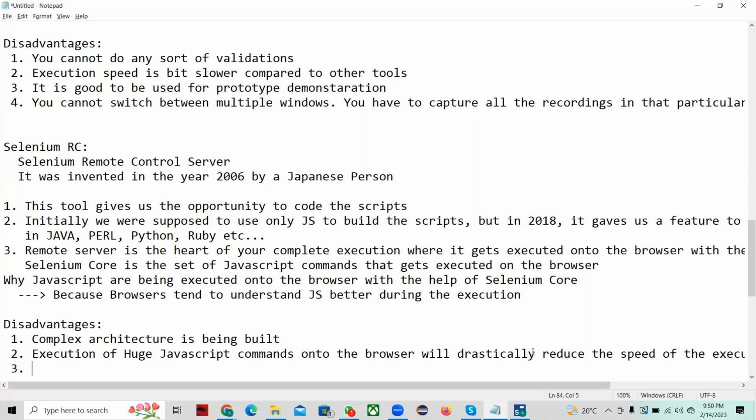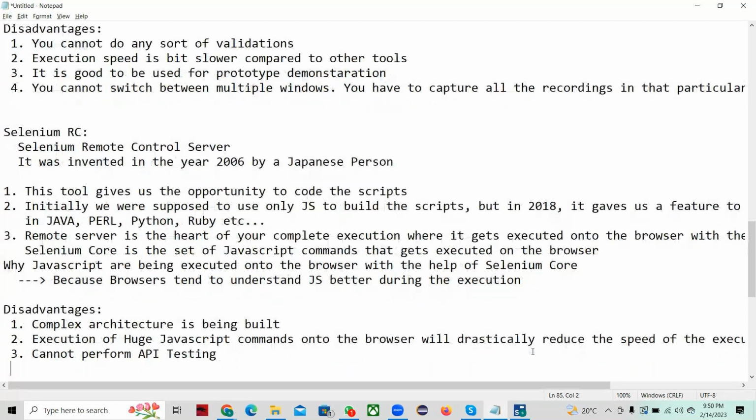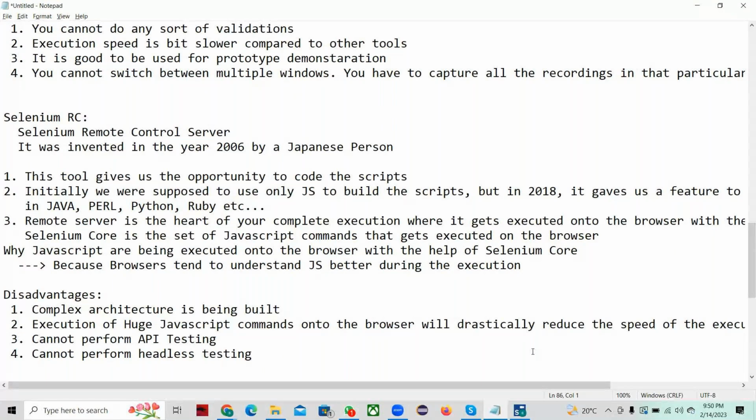It cannot perform API testing. It cannot perform headless testing. Any doubts? Any doubts in any terminology?